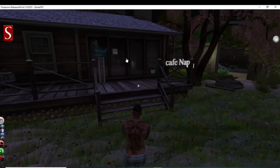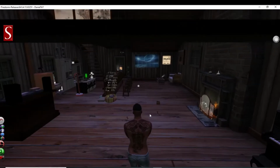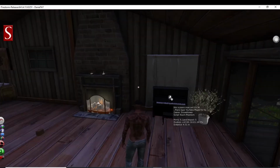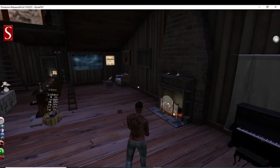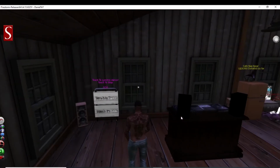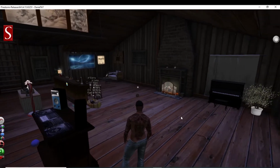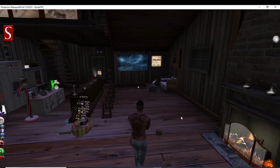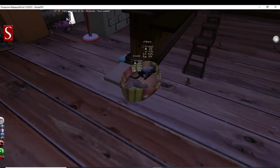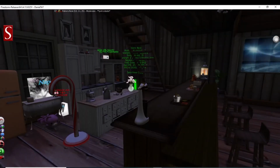Let's go inside and see what we got going on inside here. Cafe Nap. Ooh, oh, this is cool. Look how they have this done. Nice little piano right there. Got your fireplace. What do we got going on over here? Touch to dance. Look at that. Oh, a little DJ. Oh, it's like a little dance studio place. This is kind of cool. And we got the Pussycats down here. Are those Pussycats? Oh yeah, it's Pussycats. Get to raise your own cats.